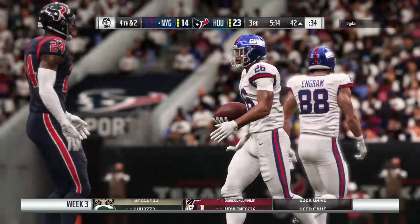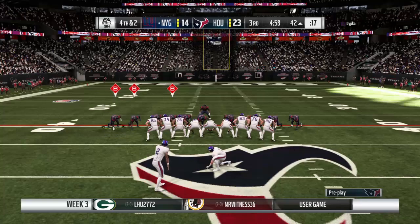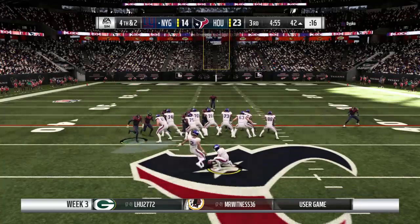I wonder if they just kind of outguessed themselves a little bit trying to run it on third down. Probably should have gone to the air to try and pick it up. Instead, the punting unit will have to run on the field.